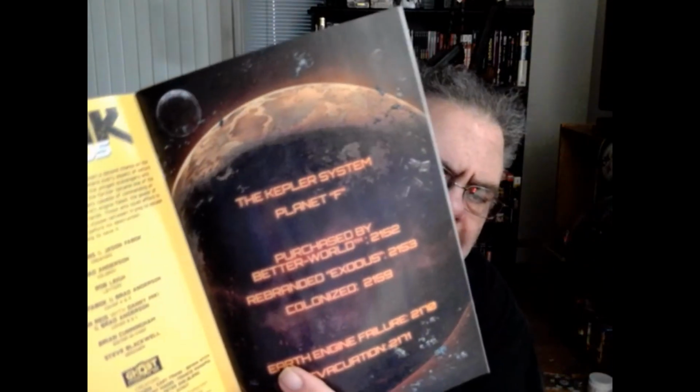Okay, Kepler System, Planet F. Purchased by Better World in 2152. Rebranded Exodus in 2153. Colonized in 2159. Earth engine failure, 2170. And evacuation, 2171. Oh, and by the way, it's a wraparound cover.